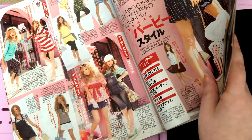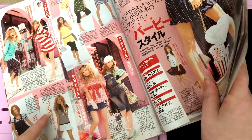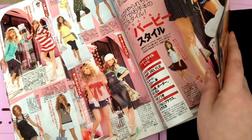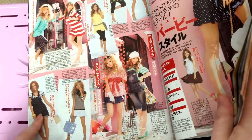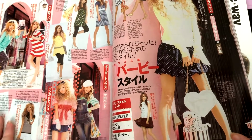Here we have more polka dots. This is tiny polka dots. It's a camisole, but there's a bubble top underneath it, and then white shorts, big tote bag, and just some strappy sandals. Once again, overall striped shirt, very nocturnal, very summertime. Not much to say about it, honestly.